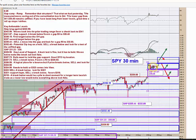but really spent the whole day in that opening range until we got a pop in the final hour of trade. And that reminds me of earlier in the year where we saw the overnight gap, then the camp all day, and then the ramp at the end of the session.